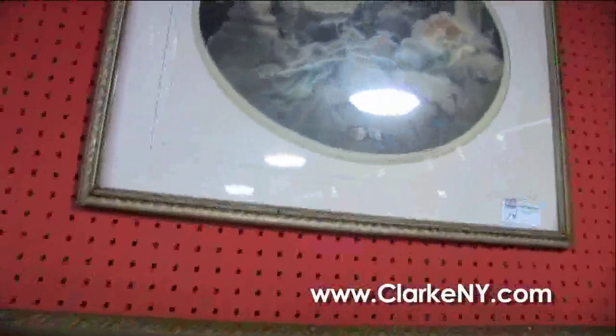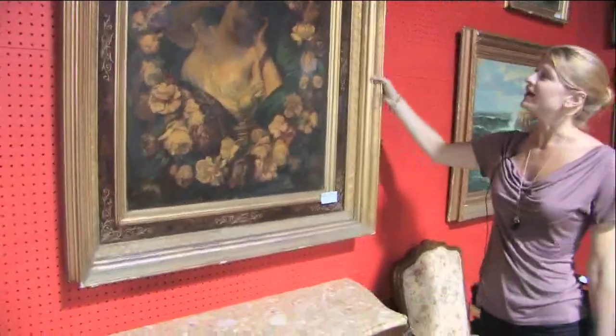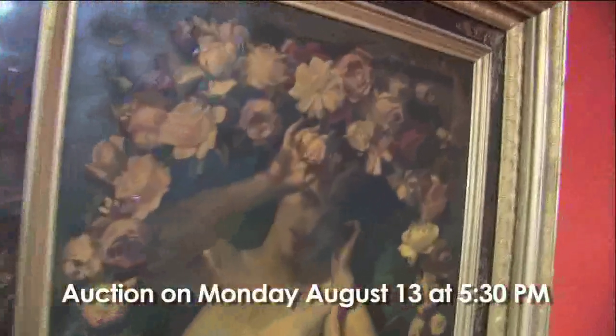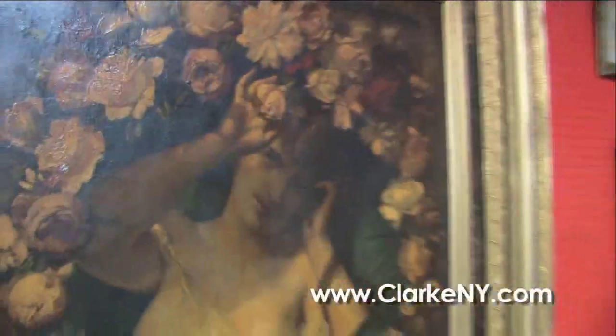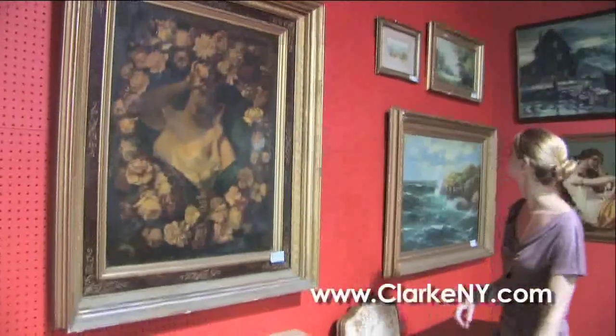And just up above it is another Louis Icart, and that's the third one in the sale. This one will be sold on its own. Sleeping Beauty there. This is a nice trompe l'oeil oil on canvas. We just identified the artist today. It's Benedict Masson, a French artist. Beautiful decorative painting, a nice large size and a really ornamental frame.